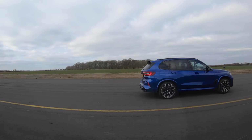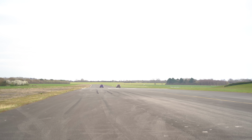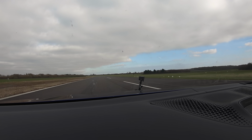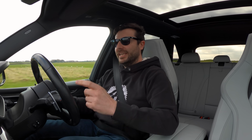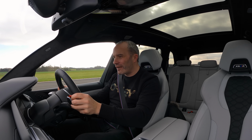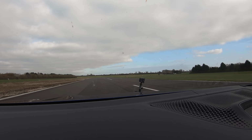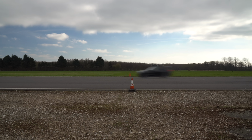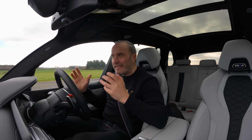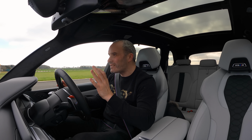Oh, this is definitely quicker. Definitely faster. This is savage. There's 110 again. 120. It is pulling away though. Oh, that's 6-7 car lengths. 140. 148 again over the line. 148 miles an hour in something this, I mean, this is fast.